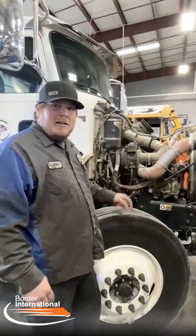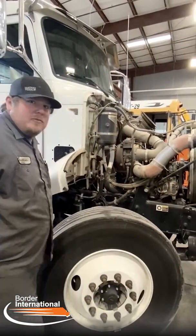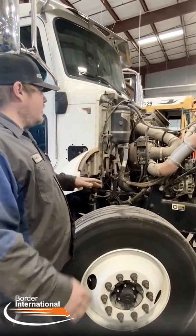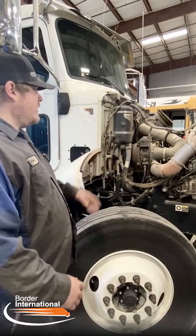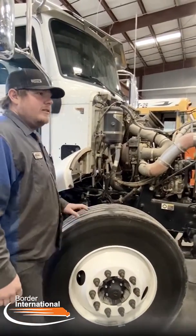Here today, we got a Renegade construction truck in here. Came in for a quick PM. We have one of the customers, they bring them to us and they actually wait for them. So I'm going to go through this truck real quick, change the oil, go through it, grease everything, inspect it, check all the lights, and make sure everything's good to go. That way they can get back to whatever they need to be doing on their job site.